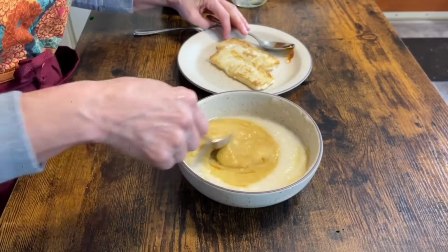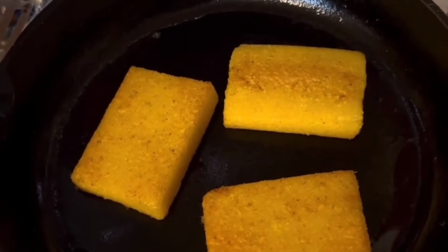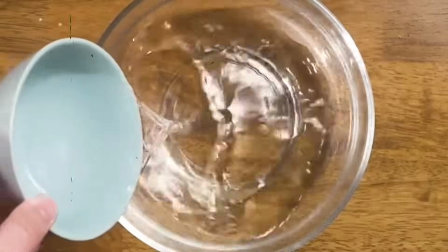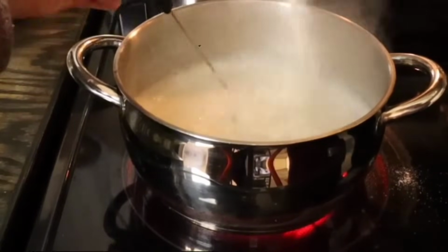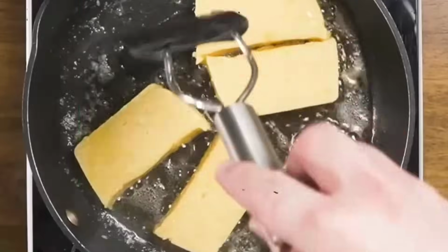When the simplest ingredients are elevated by tradition, you get fried cornmeal mush, a dish that is both humble and hearty. Starting with a basic cornmeal mush thickened with water or milk and a pinch of salt, the mixture is cooled until set, then sliced into squares and pan-fried until the edges turn golden and crispy.